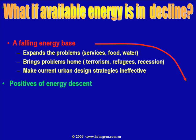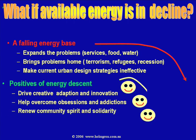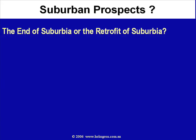But the positives of energy descent are quite substantial because it'll drive creative adaptation and innovation. It'll help overcome obsessions and addictions, and it'll renew community spirit and solidarity. So what are the prospects for Suburbia? Is it the end of Suburbia or the retrofit?